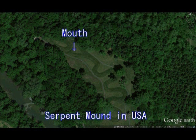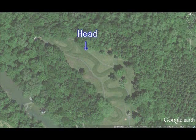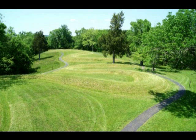This is Serpent Mound in the USA. Mouth, head, and this is a snake, a serpent. Both are correct to call this a serpent or a snake, it doesn't matter. This is Serpent Mound in the USA.